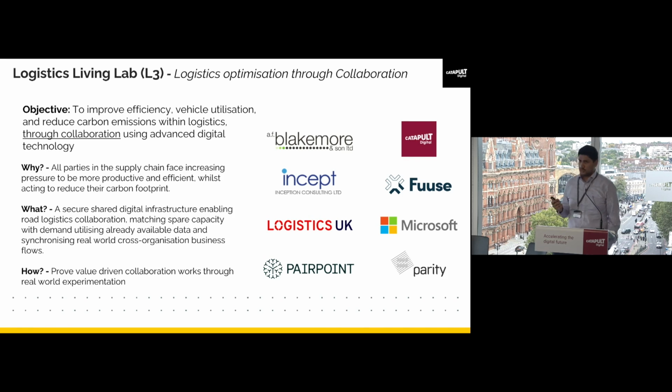Just before I change slides, I just want to give a quick shout out to some of the consortium members, to everyone who helped us complete this project. So Nick from Incept was very helpful in helping us surface this data and do a lot of the analysis. We have Will and Advaith from Fuse who developed the algorithm, and I'll explain what the algorithm is very shortly. Phil Rowe from Logistics UK, very helpful domain knowledge, helped us steer in the right direction throughout the project. And then we've got Raquel at the back here from Pairpoint, where we did a lot of exploratory work around dynamic data and IoT. And again, I'll speak about that a bit later.